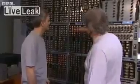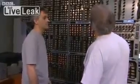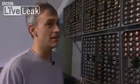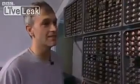Right. So each one of those is a memory location? That's right. So altogether the machine can store 90 numbers. The closest analogy is a man with a pocket calculator. Which goes quite slow. Very slow. However, unlike the man with the pocket calculator, this machine can carry on day and night and it doesn't make mistakes. Absolutely.